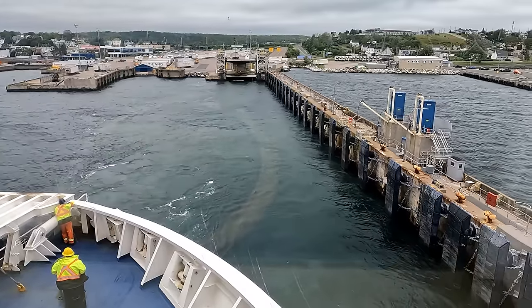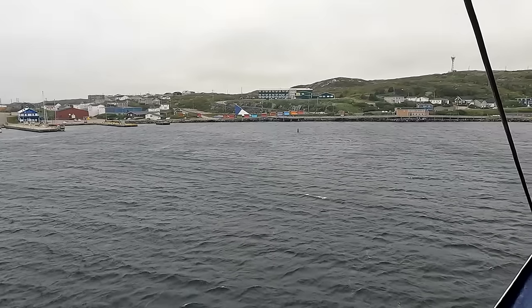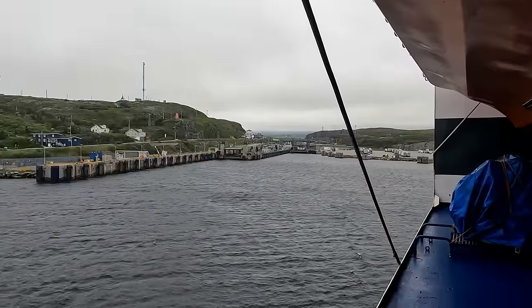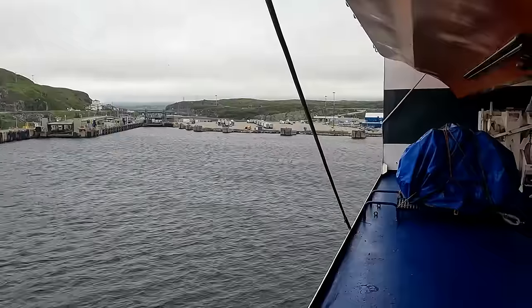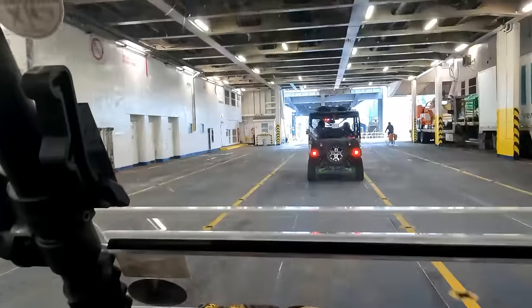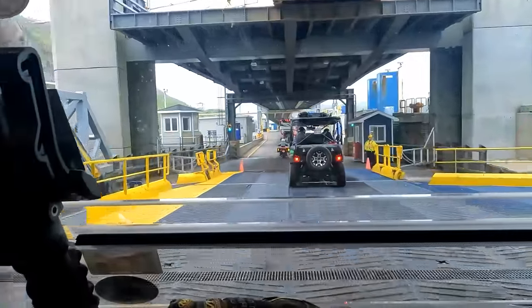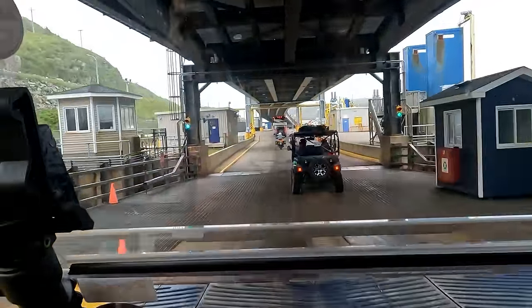Here's a few shots here. Now we're leaving the North Sydney Harbour. Now we're arriving at Port aux Basques, Newfoundland. It's our turn to roll off. We had a great trip over. Now we're ready to start our much anticipated trip across the island.